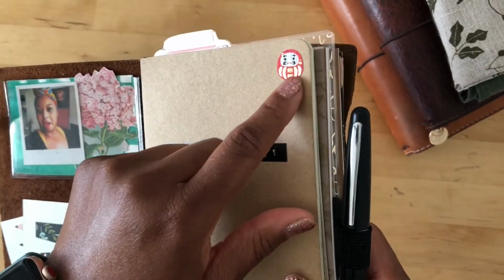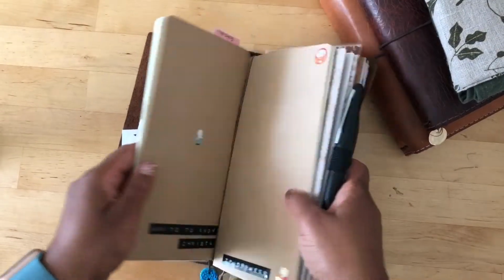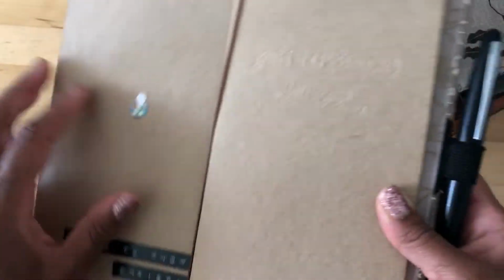These are some paper stickers that a friend of mine brought me back from her trip to Asia years ago. And yeah, just put the little stickers everywhere, and then I just write myself some little notes. This says "Write to know Krista."